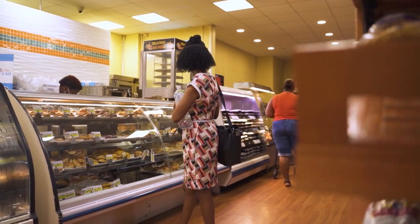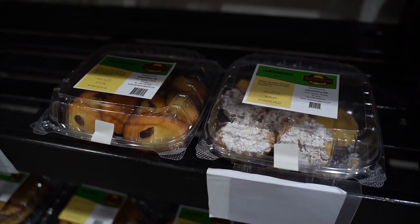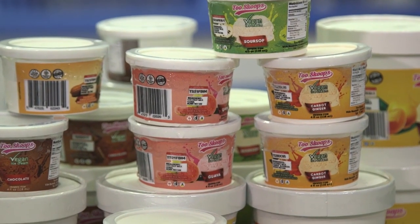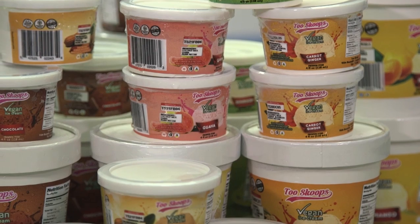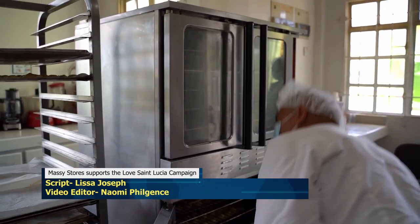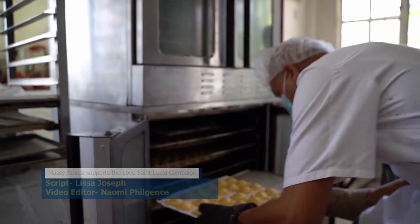Massy Stores St. Lucia Limited, through the Love St. Lucia campaign, continues to provide support to small and medium-sized suppliers like Artisan Pastry Limited and Two Scoops, helping them build capacity so they can expand and play a more significant role in rebuilding the island's economy. From the Government Information Service, Lisa Joseph reporting.